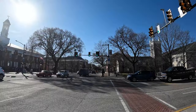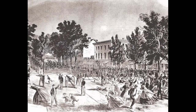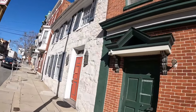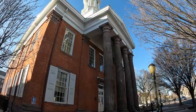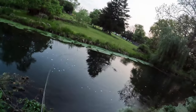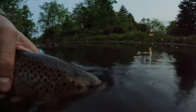While in town, we'll explore Carlisle's rich historical past, with significant contributions to the Revolutionary War, Civil War, as well as the modern American military. This agricultural and commercial community is steeped in American history. We'll also highlight some of Carlisle's historically significant architecture, namely its residential, commercial, religious, and public architecture primarily from the 18th and 19th centuries, with styles including late Victorian and federal. So, please join me today as we fish, explore, and embrace our very next trout town in Carlisle, Pennsylvania.